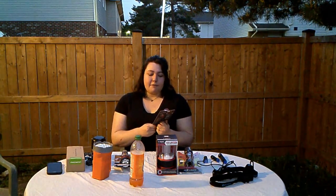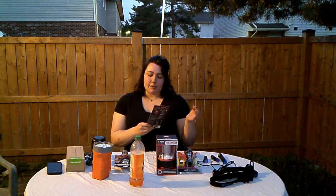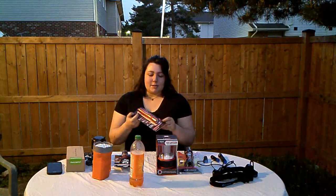This one has a beam of 500 feet, it says. It also has four light modes: high, low, a red flasher, and at the bottom a beacon light, which I've never seen on a flashlight before. You can't test this one because the batteries are not in it, but I'm going to say it's fairly bright. This one's only 80, this one's 300. You guys do the math. It's fairly different.